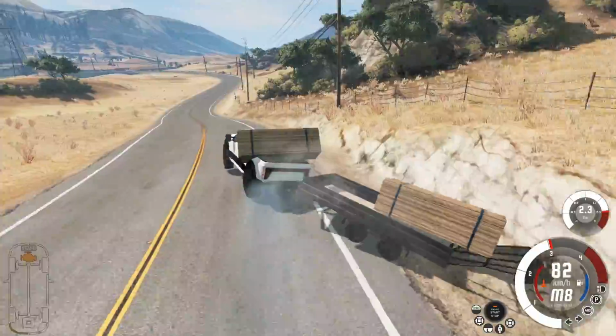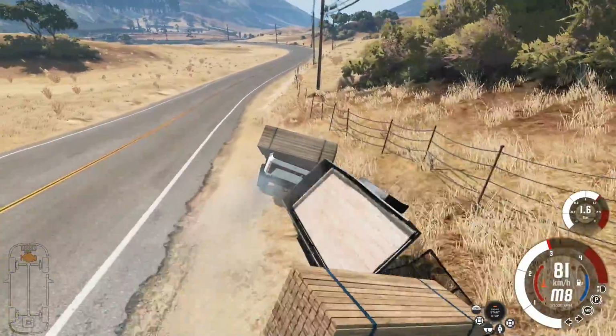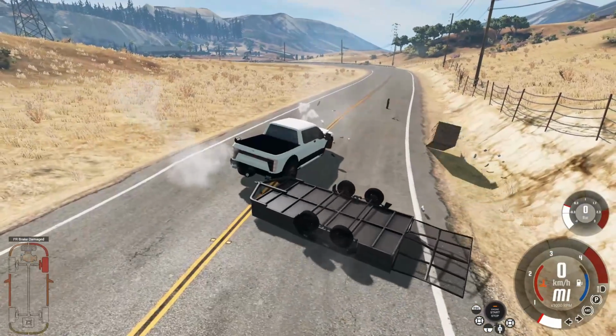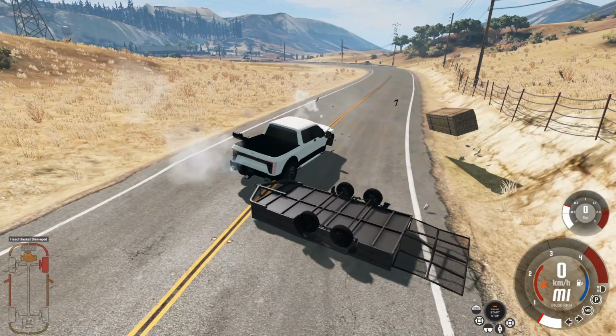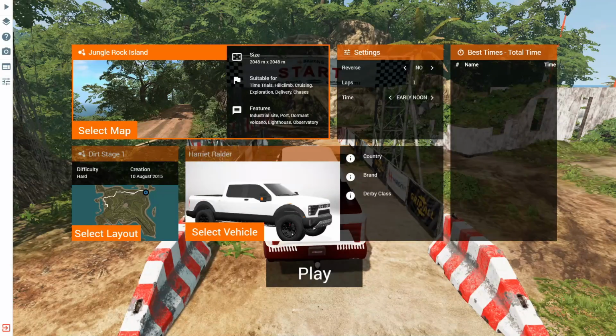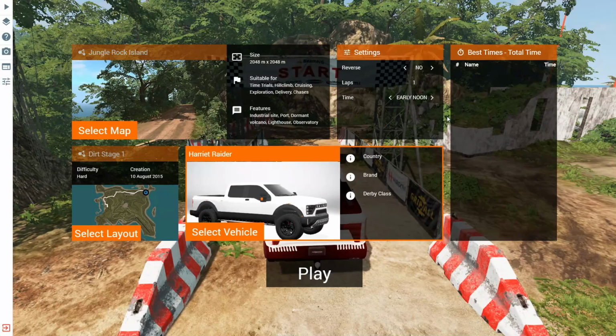Try to lose that trailer quickly. There we go. We're good. Everything's fine. Oh gosh. So, I mean, I definitely wouldn't use this truck to tow that much stuff, but it did a pretty good job. Now, I thought we'd finish off with a quick off-road course. I mean, by quick, it's not that quick.